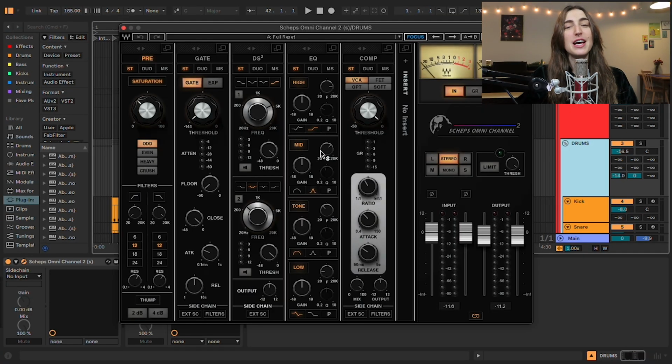All right, number 3, we have Scheps Omni Channel. So I will be real, y'all. This has a lot of knobs. I don't use all of them. I have used the compression before. I've done a little bit of work with the EQ here, but truly my favorite is this saturation right here because it is so subtle.